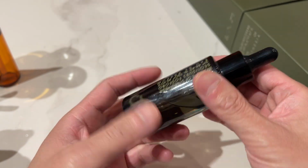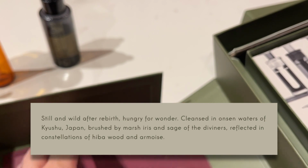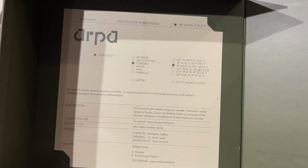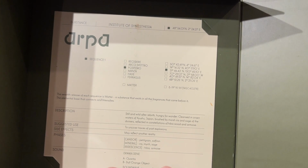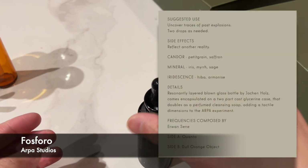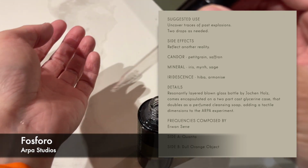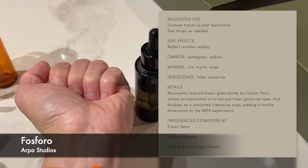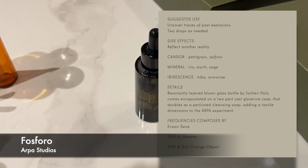This is the other one, which should be Fosforo. This package had the same exact issue, which is why you saw that some of the liquid is not full. This one's also inspired by Japan. You can see the top, middle, and base notes here. Again, it has definitely more of an oily texture than a watery alcohol texture, but I believe it definitely has alcohol in it to help it dry faster.